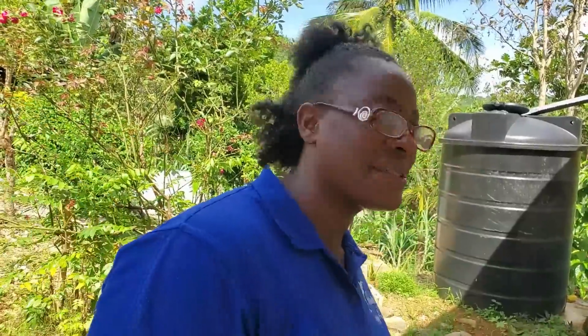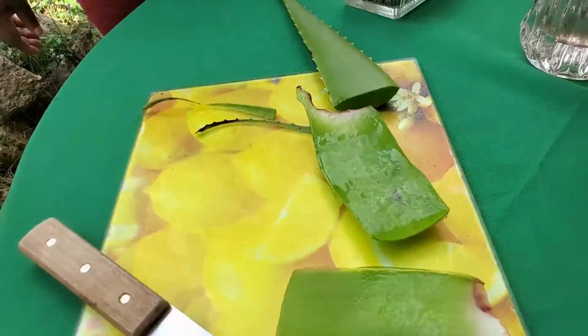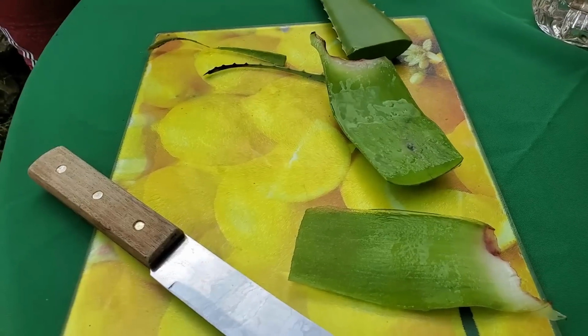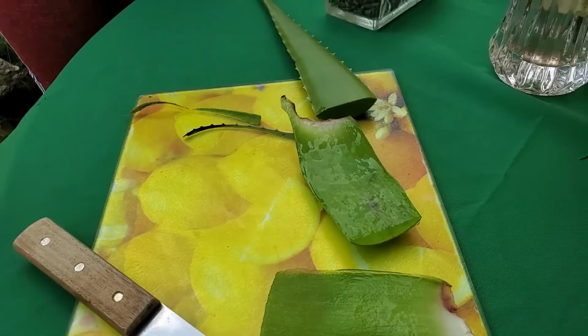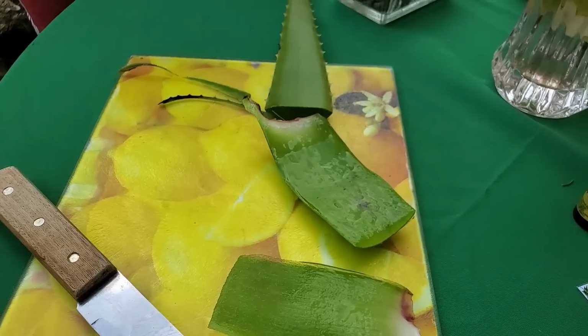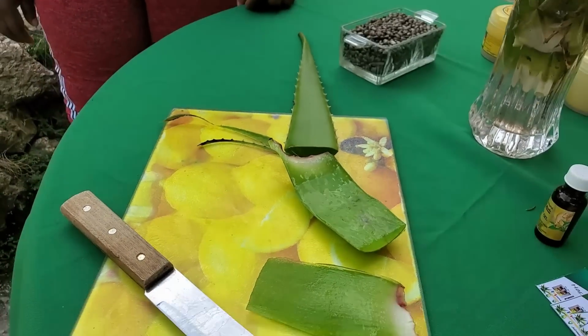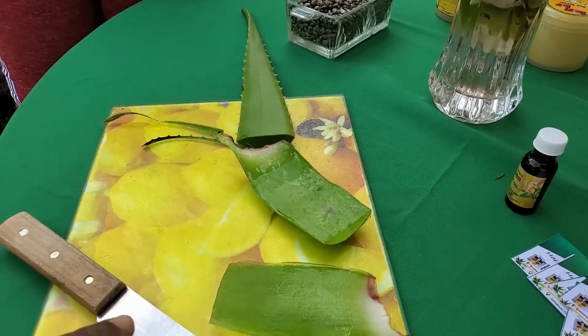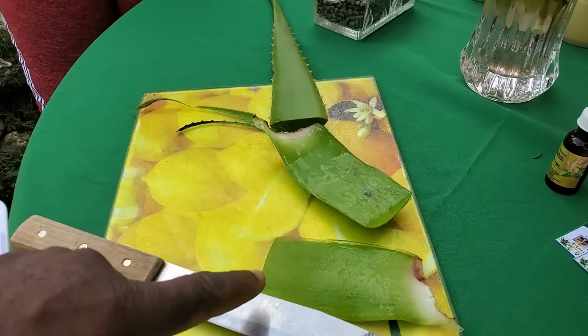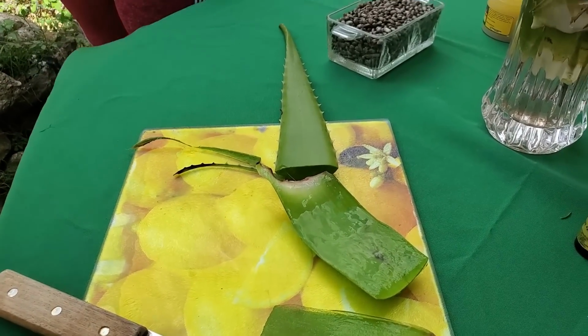Yes. By the way, guys, we have an article on this product here. This baby here, many call it a miracle product. It is so rich in all kinds of nutrients, antioxidants. It's antiviral, antibacterial, anti-inflammatory, a whole lot of stuff in this one single plant. And it's full of vitamins as well. Vitamin A, C, good for all kinds of stuff.